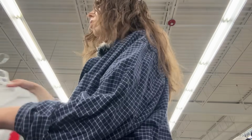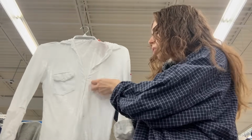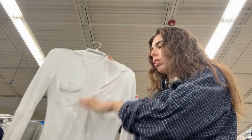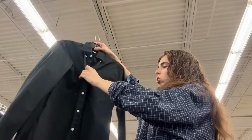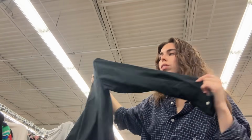Oh, fancy. James purse. Not my style. I can't do the double chest pockets. And I wish this wasn't a jersey material in a button up, but cool to see it at the thrift. I'm really into the idea of a black cotton poplin oversized button up, but I think this one is just gonna be too slim of a cut. I can tell just from the sleeves. I want it to be really loose and wide.